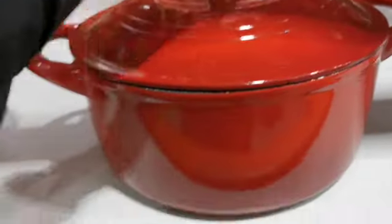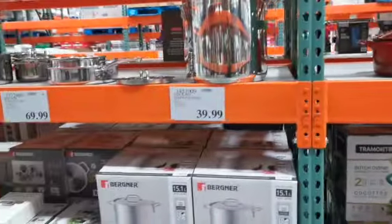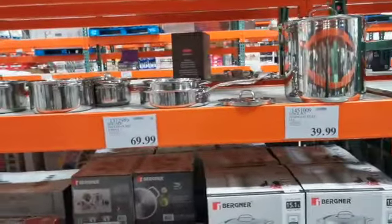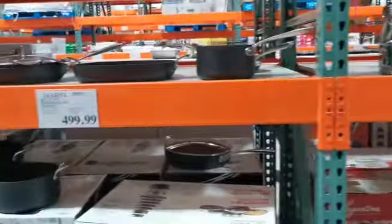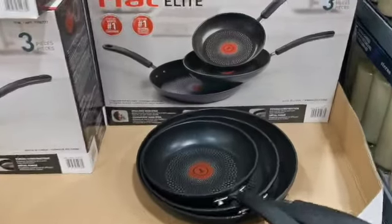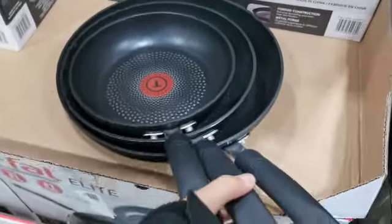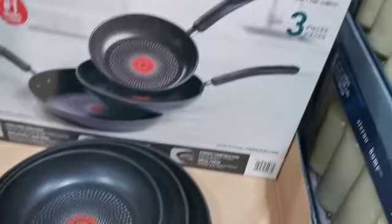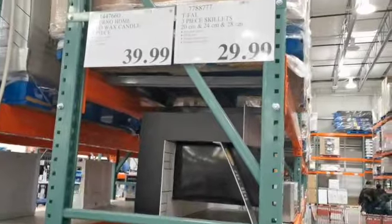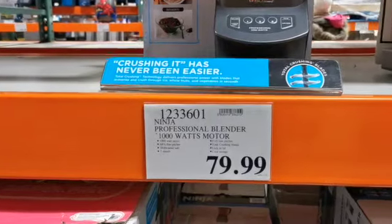And I also wanted to share with you guys some of the other things that they have. They have tons of pot sets. The price ranges are ridiculous. Like, how do you know if you're getting a good deal if some of them are so expensive? But putting that aside, I do have this 3-piece set of the Tefal nonstick pans. I swear by them. The value is unbeatable. $30 for 3 of these pans that work really, really well on pretty much anything.